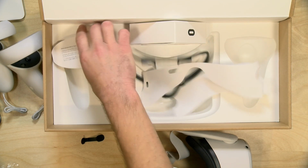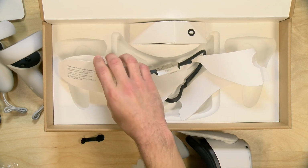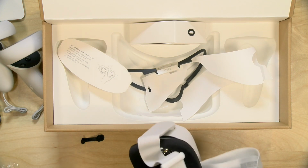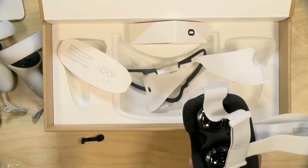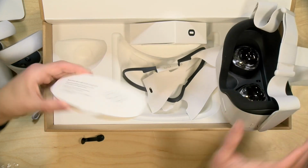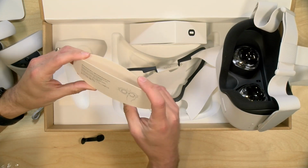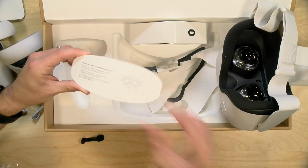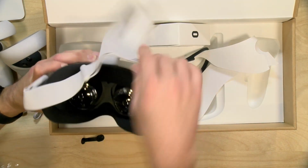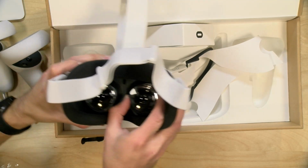So let's go back to this spot here. And then I guess they want you to move the lenses physically for the best view. Oh, I see. That's the IPD adjustment. 3, 2, 1. All right, let's see what else is in the box here. We've got a little instruction guide to get you started. They do suggest that you move the lenses left or right to get the clearest view. And this would be the IPD adjustment that you would see on other headsets.